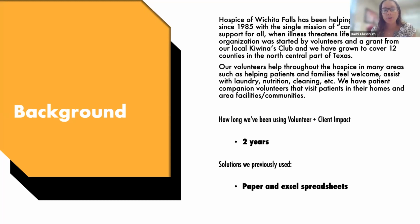We've been using Volunteer Impact, Better Impact, My Impact, depending on which part you're using. It has a little bit different name, but we've been on that for about 2 years. And before that, I am impressed that there are so many people that have other volunteer management systems. We did not. We were on paper and Excel spreadsheets, and it was not fun. But we have been really excited about this, and I'm excited to share how we utilize it.